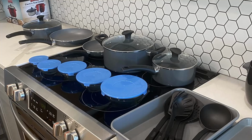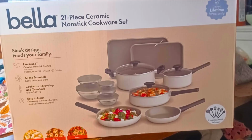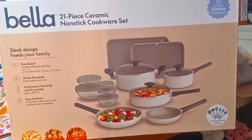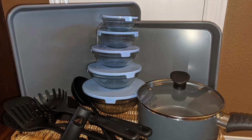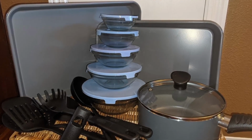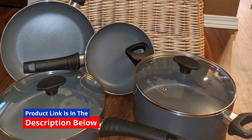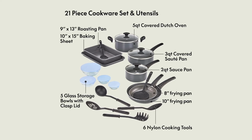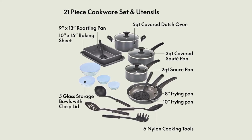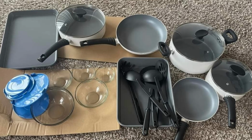3. Durable glass lids with vents. The glass lids allow you to monitor your food without lifting the cover, ensuring flavors and moisture stay locked in. The vents prevent steam buildup, making cooking safer and more efficient. 4. Essential accessories included. The set goes beyond pots and pans. The nylon utensils are perfect for non-stick surfaces, and the glass storage bowls with airtight lids make meal prep and storage hassle-free.